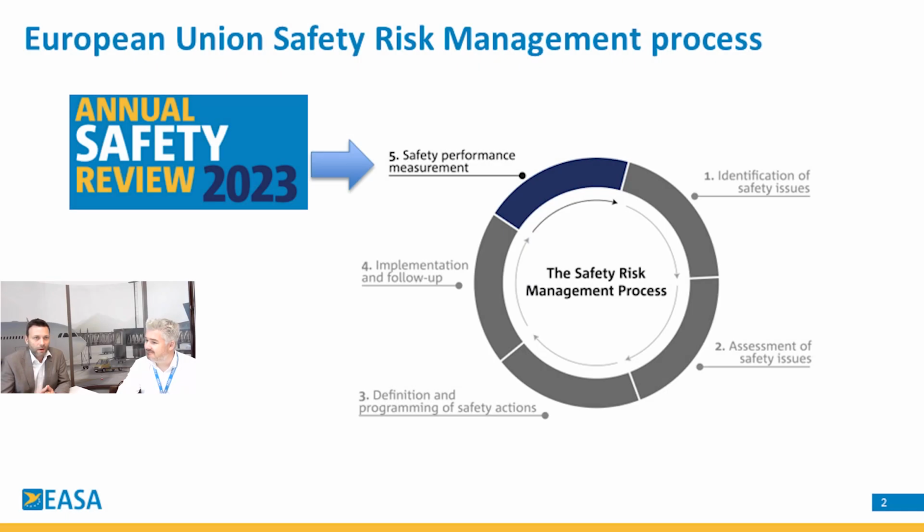Yeah, if you go back to the European safety risk management process, which basically is the backbone of all the process which our safety risk management is based on, then we can see that it consists of 5 steps. I will not go through all of them, but I think you can recognize that these are normal, let's say, plan, do, check, act. Yeah, it's like a slightly revised plan, do, check, act cycle.